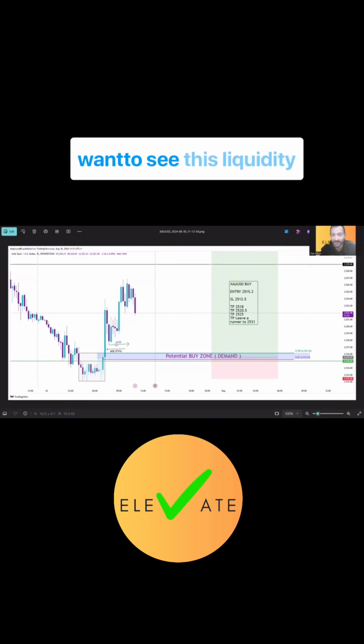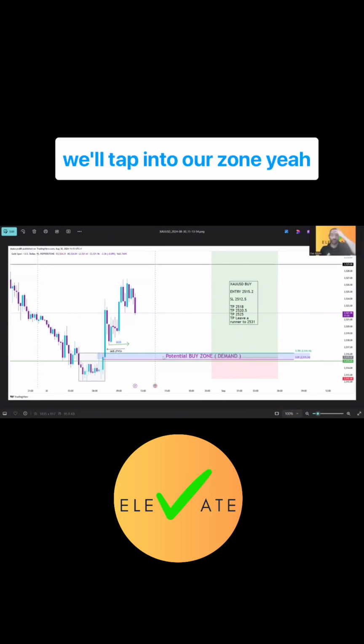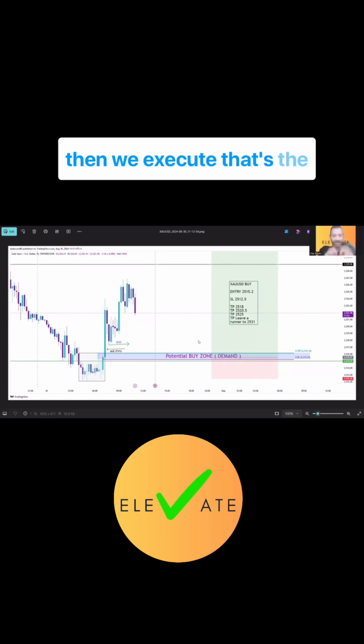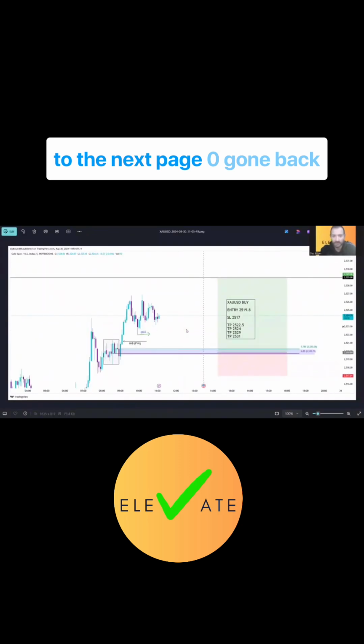So I want to see this liquidity being taken, which means price comes past it, this imbalance being filled, which means price comes into it, and then we'll tap into our zone. And once we tap into our zone, then we execute. That's the simplest bit. When it comes into this zone, no matter what, you execute. And the result, if I can just move on to the next page.